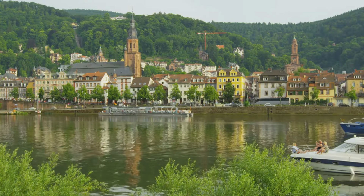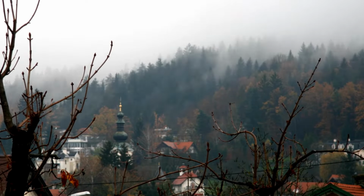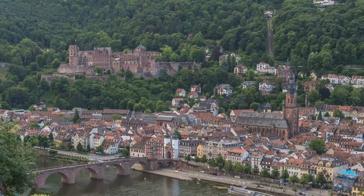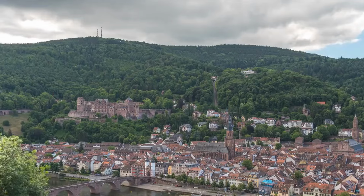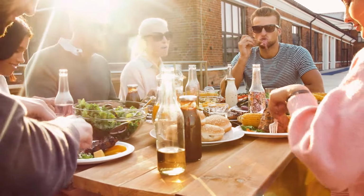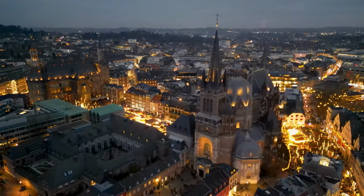The best time to visit Heidelberg largely depends on personal preferences. Spring, April to June, and early autumn, September to October, offer mild temperatures and blooming landscapes, ideal for exploring the city's outdoor attractions like the Neckar River and Philosopher's Walk. Summer, July to August, brings warmer weather, perfect for enjoying outdoor cafes and cultural events. Winter, December to February, can be chilly but charming, especially during the festive Christmas markets.